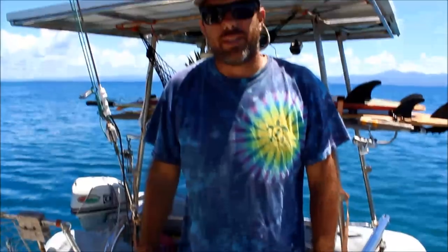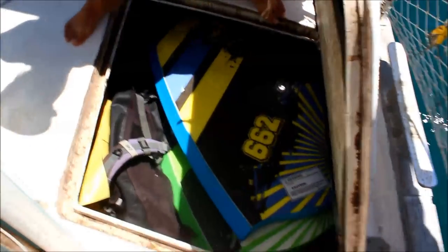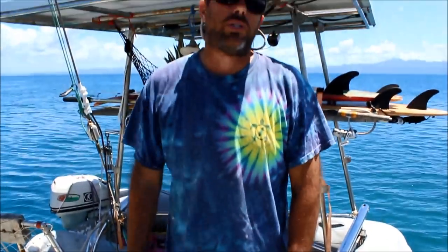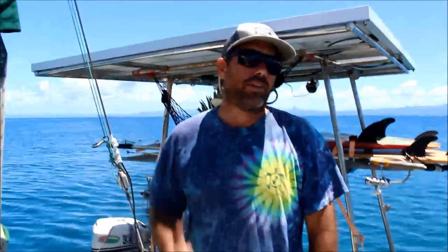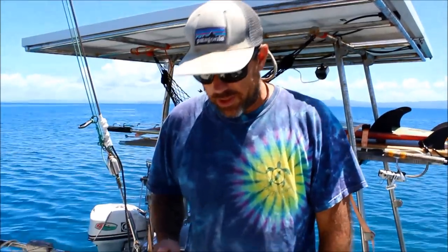We also have an insane amount of storage aboard Terrapin, starting back here with these giant lazarettes that go 5 feet below the decks. As you can see, we have them chock full of boogie boards, snorkel gear, inflatable stand-up paddle boards, kayak paddles, just about everything you can think of, and we have plenty of room for all of our toys.